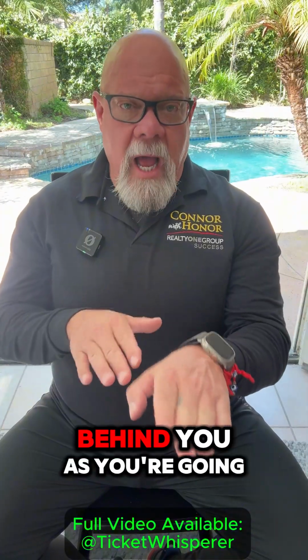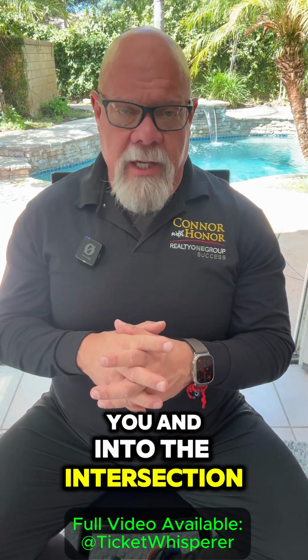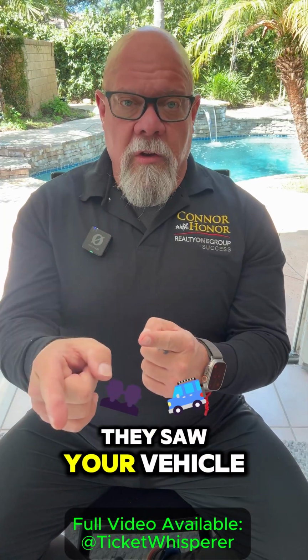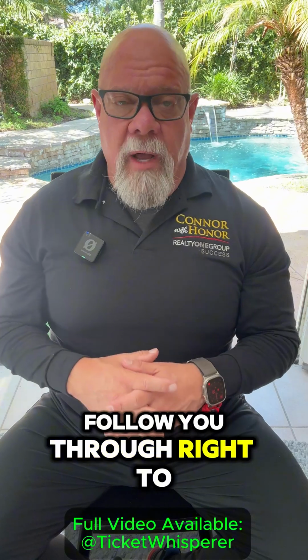Now, if they're right behind you as you're going through it and they activate their lights and come after you into the intersection, that's not too difficult because they had a nice direct view of that light turning red. They saw your vehicle, and they were positioned in a particular position. They could activate their emergency equipment, follow you through, write you the ticket.